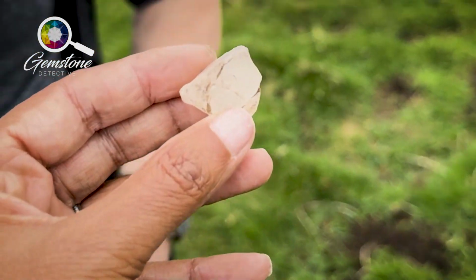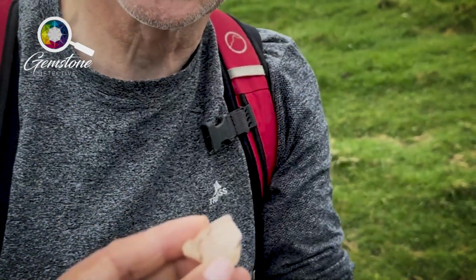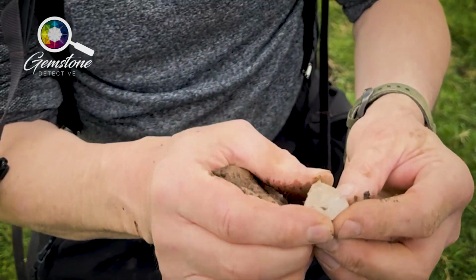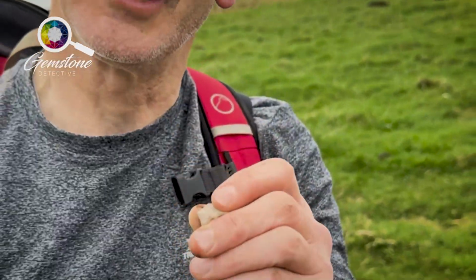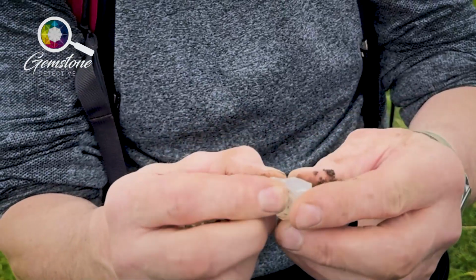Look what I found. Now tell me, is this chalcedony? That is chalcedony, yes. Okay, how do you know? It's got a very typical colour, a very typical lustre. It's different to ordinary quartz, like this sort of quartz. You don't get chalcedony forming in crystals. It only forms in masses like this.